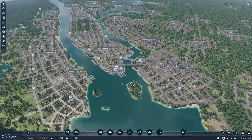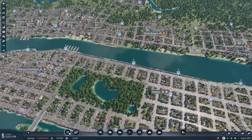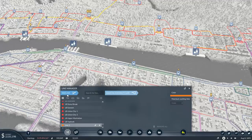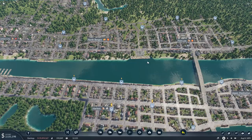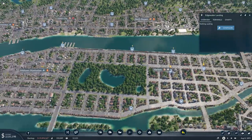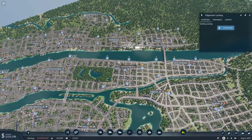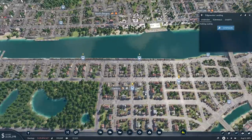Okay, I think at this point, it's a case of setting up some lines. So let's do it. What do we want line-wise? We want from, now that's a good question. I can't remember what this has changed. This is Edgewater Landing. Cool, that's Edgewater Landing. This is, no. Oh, I didn't put in Midtown. I haven't put in Midtown. Let's put in Midtown, quick. Let's put in Midtown.